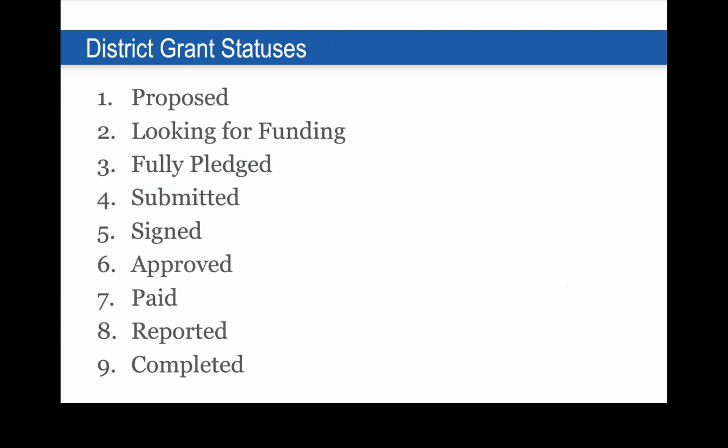All right, so your district grant can be in any one of these 9 statuses. So if you're wondering where your grant is in the process, you can always go onto matchinggrants.org and it will give you the status on the far right-hand side. So if you have proposed your grant, you're still in that looking for funding process, now you've been fully pledged, you submit it, get it signed, you'll get that approval email. And then once we've put the funds in your account, you'll know that it's paid. And your last 2 steps will be to report it, and then we can mark it officially complete.